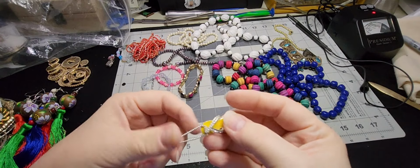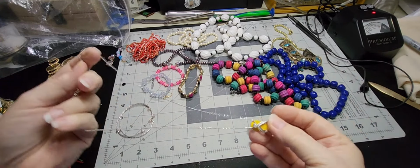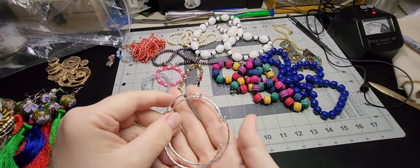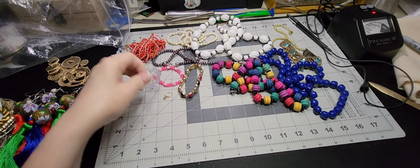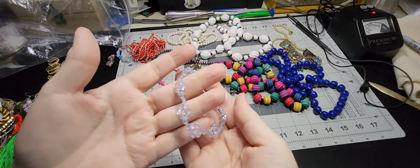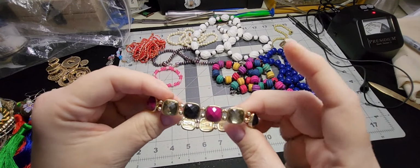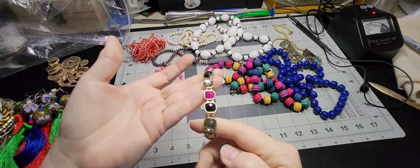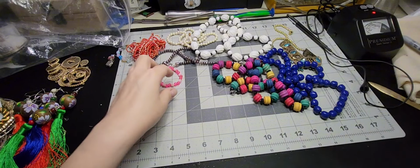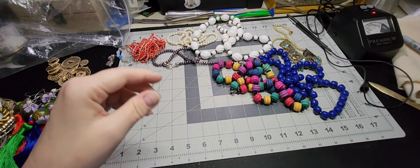We have the flip-flop from whomever. Two kids' bracelets. Not good stretch, so we'll just craft that one. This does not have any stretch in it at all, but all the stones are there, so somebody can craft or remake it. Good stretch, we'll put that in the kiddos' lot.